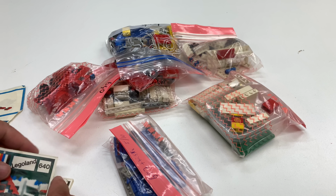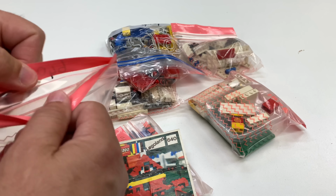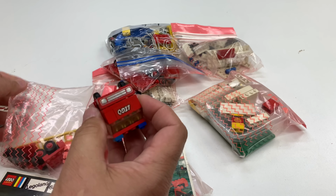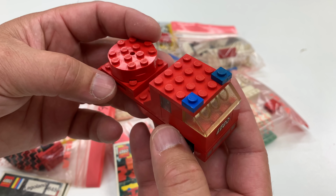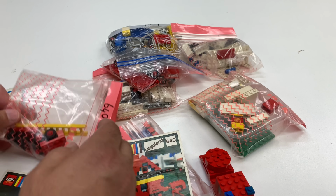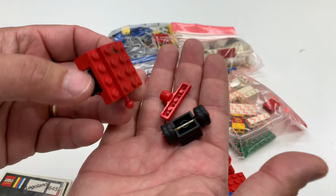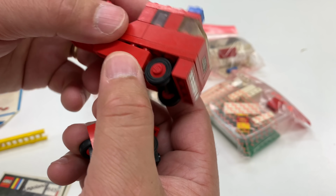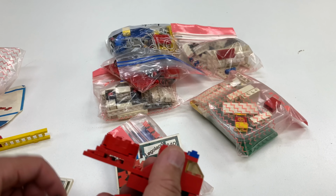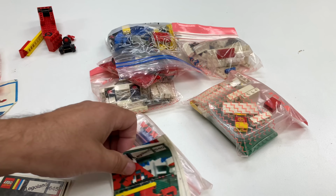And what other sets do we get in here? We got set 640, which is this one. Oh, look, they come assembled. Let's see how bad the condition is. Oh man, these are terrible. Yeah, that's what happens when you go for the cheaper price. I will try to wash some of these up, but yeah, they're pretty bad. I'm going to completely disassemble all of these.